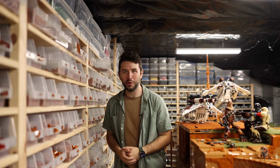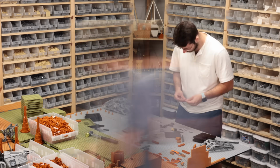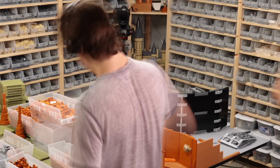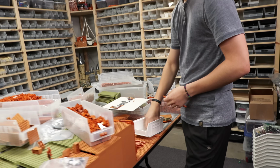Lee Brick Builder Studios decided to come down and help out with Geonosis, and we got a ton of work done. 40 hours of build time was done on Geonosis, and it's all going to be seen in just the next few minutes. All right, so we are starting the Droid Factory.